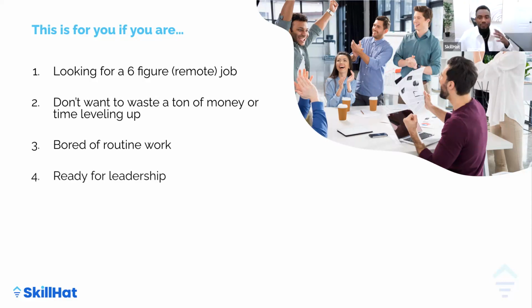If you are ready for leadership, you want to tap into that next level in your career to lead teams and lead people. And if you're looking for a six-figure tech job because you want to be able to take vacations, you want to be able to do things that you can't do right now in terms of providing for your family, not having to worry about money, this is for you. Okay, so let's just jump right in.